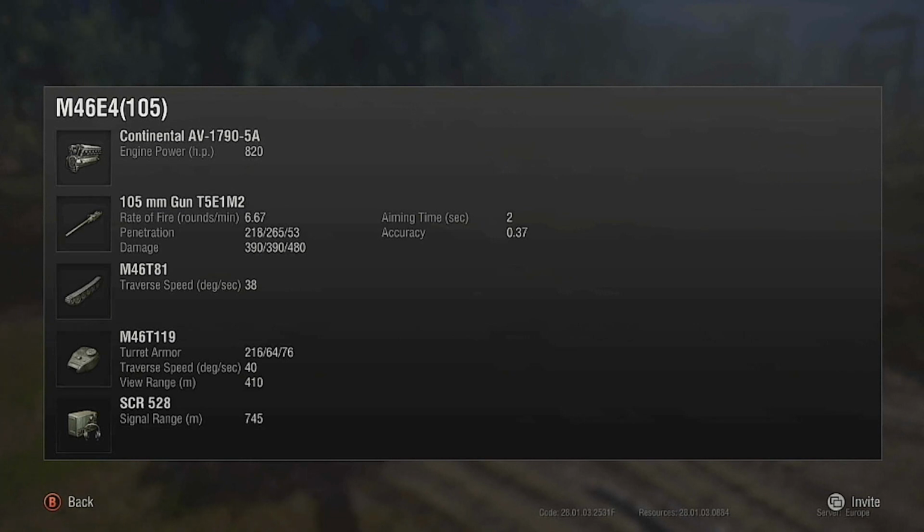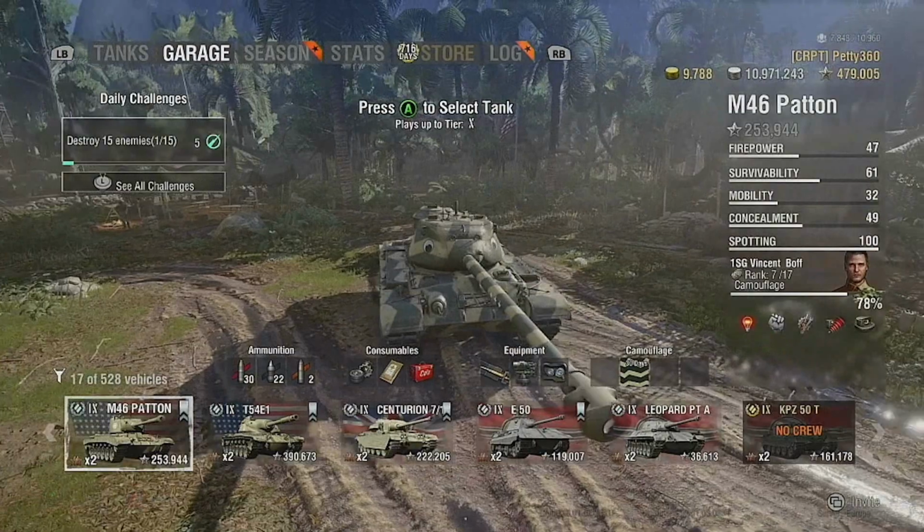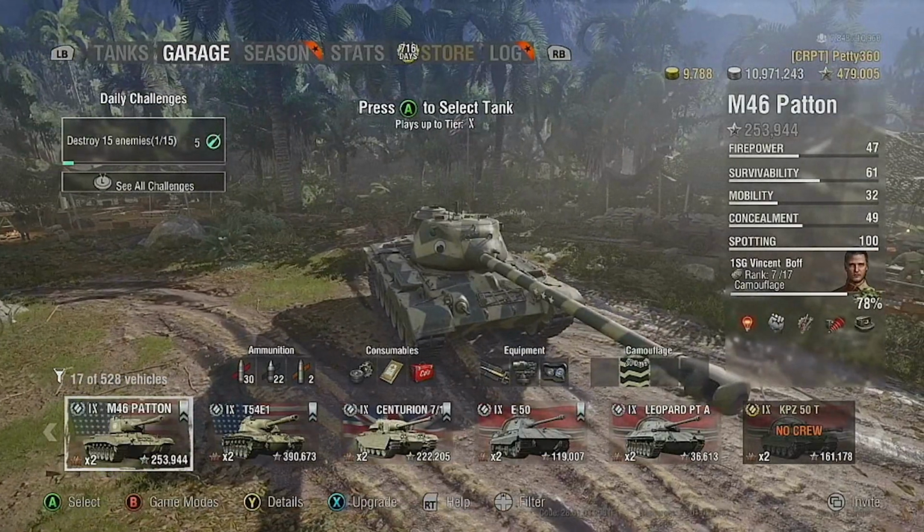410 meters view range is fantastic. It means you can outspot so many tanks. The view range is just amazing. There's a couple of tanks that do have 410 view range on mediums, and it's a good view range to have. It means you're never lacking in that view range department.